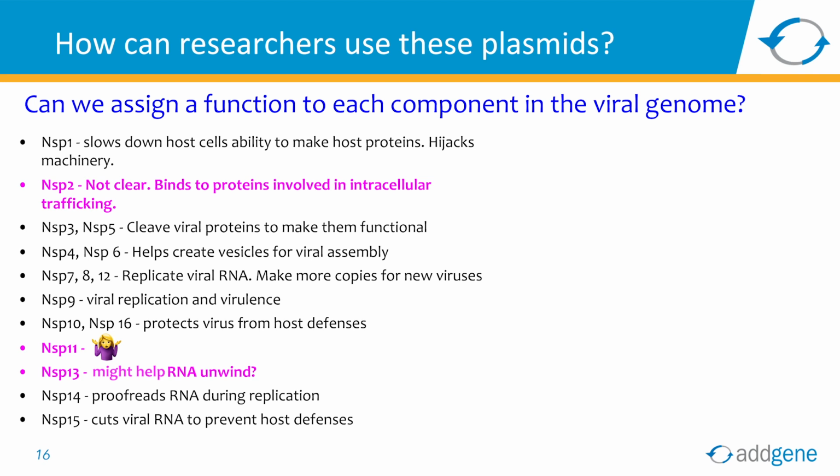So as Melina mentioned, there are a lot of things that people don't know about the basic biology of this virus. It's novel. This is the first time we've seen it. So there are some basic questions as to what the different components do. And you don't need to worry too much about this list. It's quite technical, but what I do want to highlight is even within the known viral components, there are a handful that we have no idea what their function is, and therefore we don't know how we could potentially target that protein or what effect it might have.